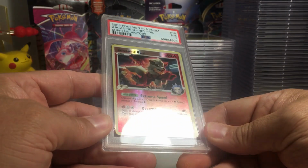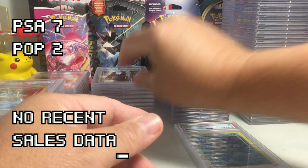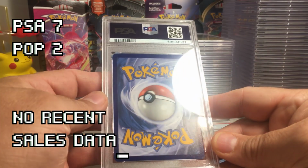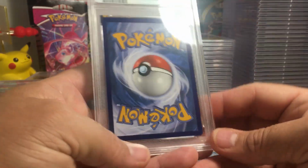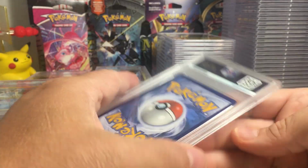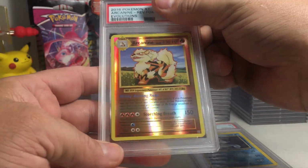Oh, I got a 7. Ouch. Yeah. This card, there's a little bit of whitening on both those corners. Arcanine from Evolutions.